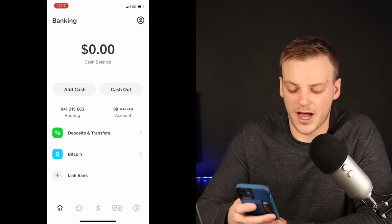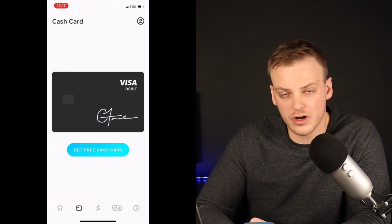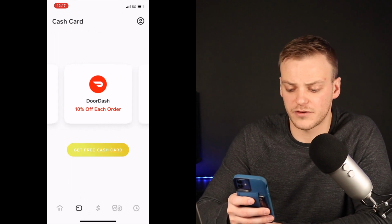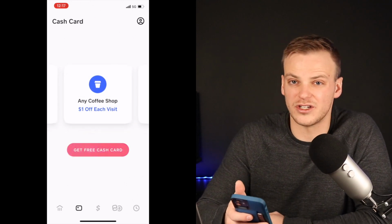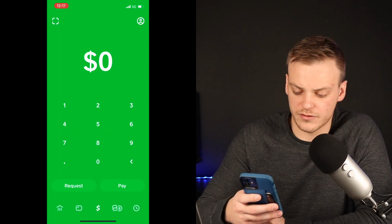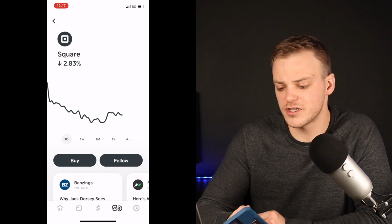If we actually open the app here, you can see that you do have the option to purchase Bitcoin. You've got the option to get a cash card, which is a free card, and they also do these bonus options that give you DoorDash, 10% off each order, Lyft, 1% or $1 off each ride. They've got a card that's built in here, so you might not even need your credit card when you go to pay for something. They've also got the option to pay and request money transfers, and then they've got the option to buy stock and buy Bitcoin through their platform here. So this is kind of like an all-in-one platform, which is actually really cool.